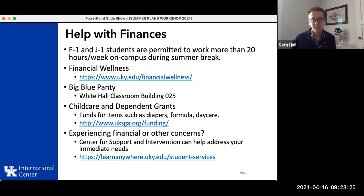A couple other resources that may be of benefit to you as you think about your finances and budgeting for this summer and into the next academic year. The Office of Financial Wellness offers some really great educational opportunities to help you understand your current money situation, your current budget. And they have some staff there that can help you create a budget for the summer and into the fall semester so that you're able to plan a little bit better and help relieve some of the stressors of trying to manage academic work and also your financial budget as well.